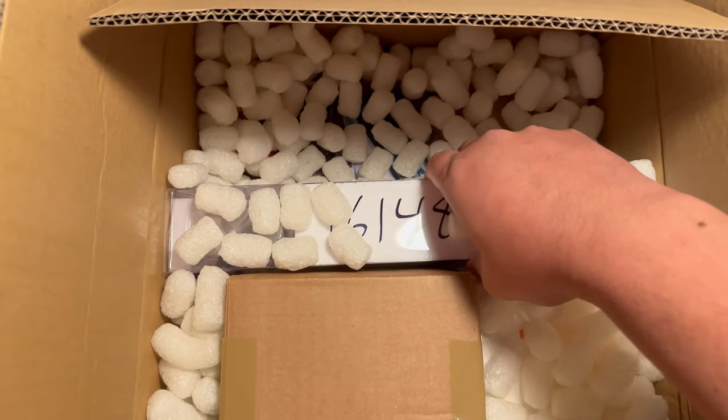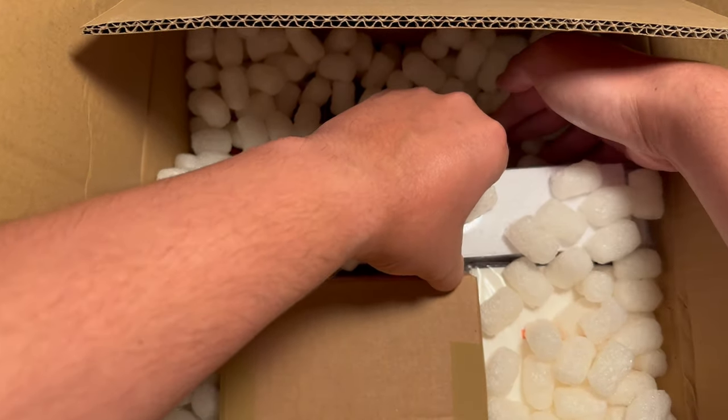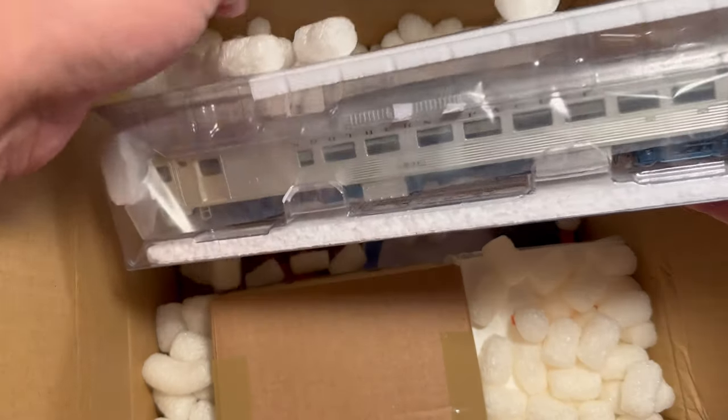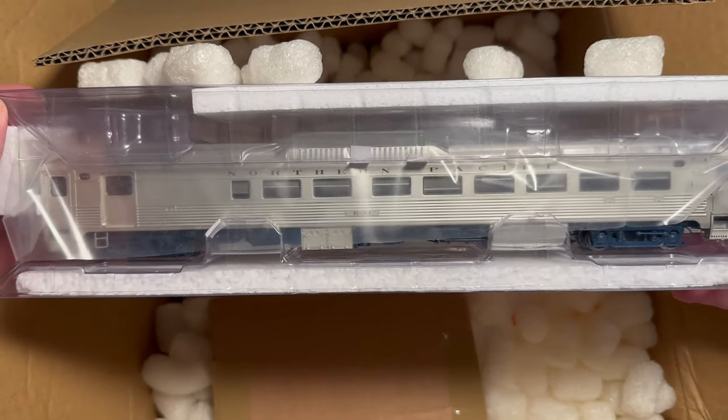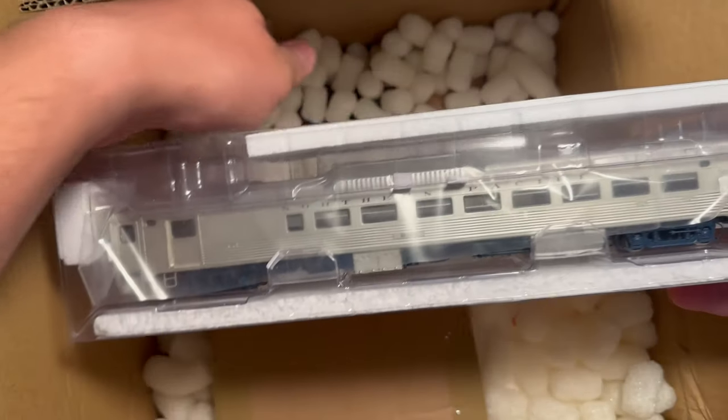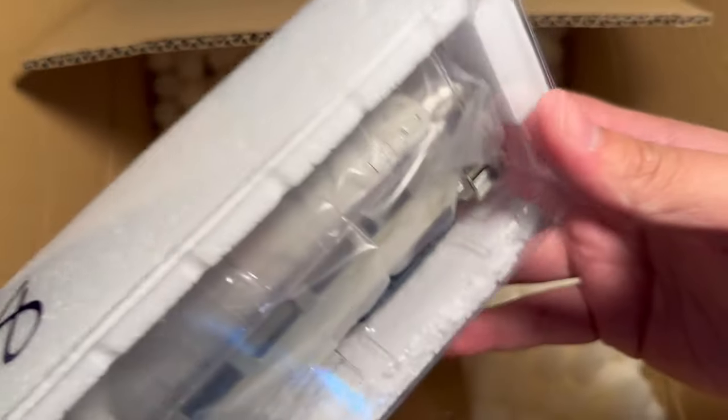And while I'm unboxing, I see the engine does not have the original box, but it does have the plastic cradle it comes in. And it is a Northern Pacific RDC. Since I bought the premium mystery box, this would be considered my engine.